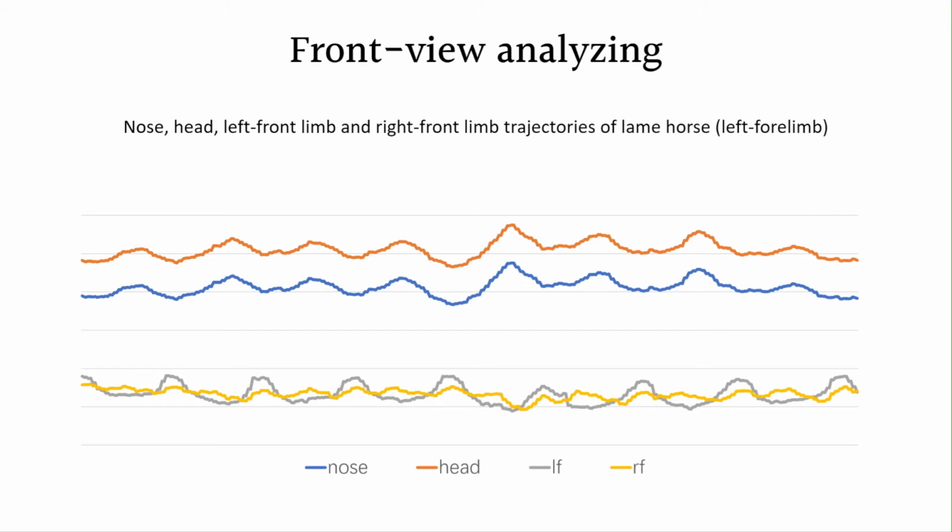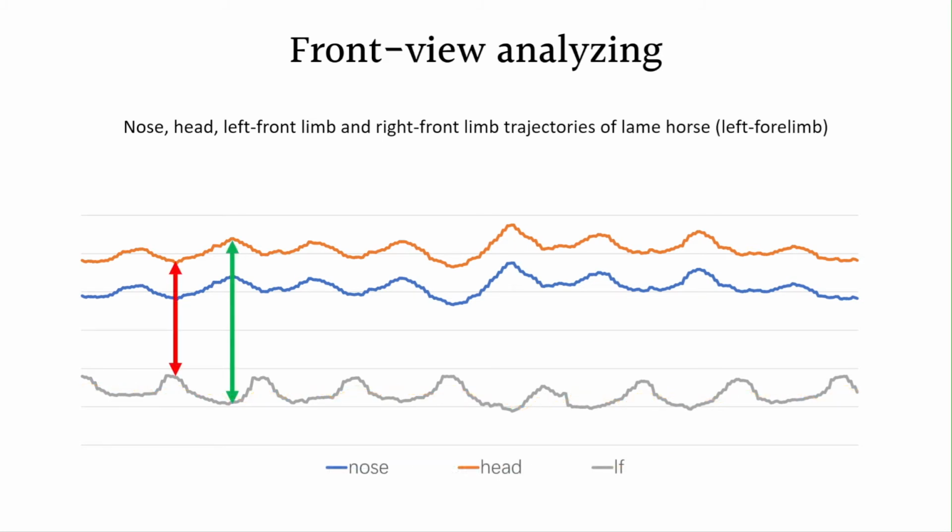The chart shows the movement trajectory curve of the left forelimb lame horse's nose, head, and 2 front limbs during trotting. We used both the head and nose to determine the head's motion trajectory in order to reduce the impact of recognition errors. As the chart shows, the gray curve represents the left forelimb's motion trajectory, which is lame. When the left forelimb is raised, the horse's head falls, as shown by the red arrow. When the left forelimb falls, the horse's head is raised, as shown by the green arrow. This is the compensatory nodding phenomenon we mentioned earlier.